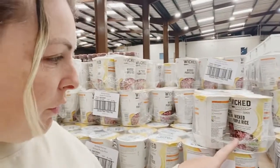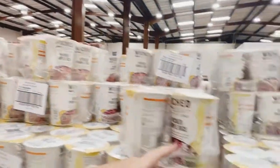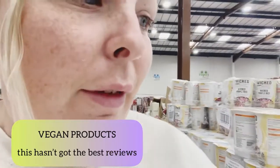So I'm back. You haven't got to just listen to me. These Wicked Kitchen products are quite expensive in Tesco's. And they've got loads. So this is the Wicked Purple Rice, which is supposed to be really, really good for you. And they're really low calorie. So I think it's like 130 calories for the whole pot. So yeah. And we've got lots of noodles.